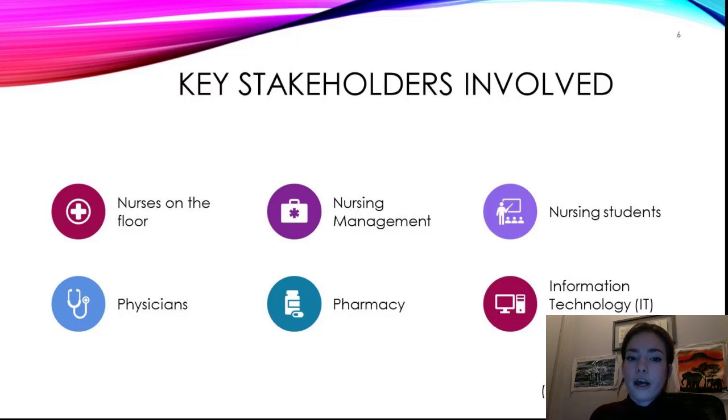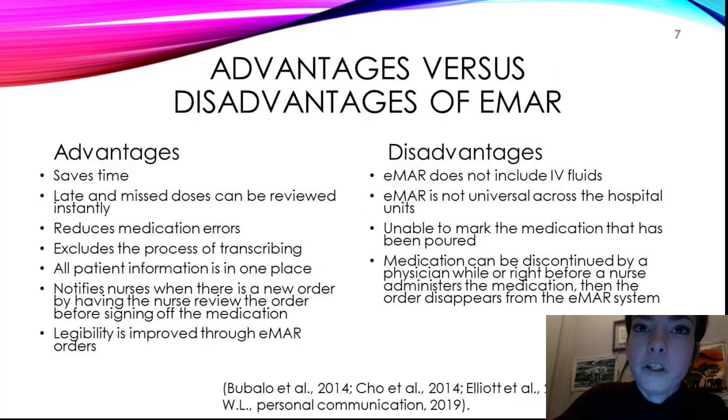I will be talking to them about the change that occurred to the EMAR system and see their views on it. So the advantages and disadvantages. Research by Babel et al. 2014, Chow et al. 2014, Elliott et al. 2014, and Wilder et al. 2016 has shown that EMAR systems are time efficient and reduce medication errors. So nurses on the floor have explained to me that there's no longer need to transcribe, and they're super happy about this because it saves an enormous amount of time during the night shift.